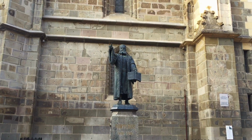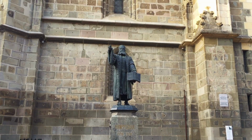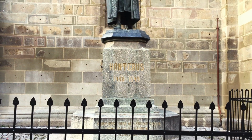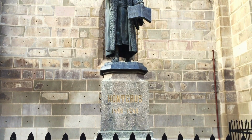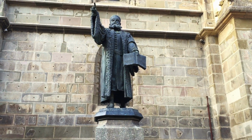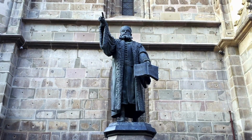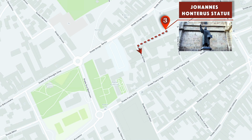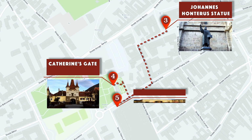carpets. Just outside the church stands a monument to the great Transylvanian humanist and reformer Johannes Honterus. In its left hand the statue holds a book on reforms in education, while its right hand points towards the nearby school building, which is quite symbolical. Now let's take a walk to the nearby city wall complex, which encompasses most of the old town of Brasov.